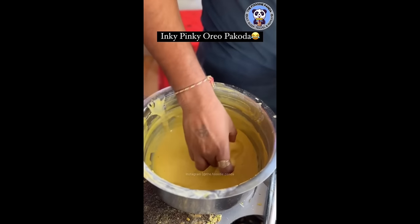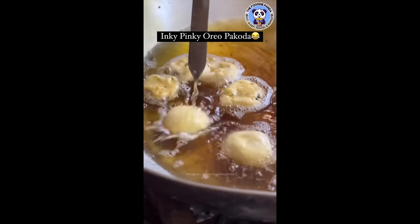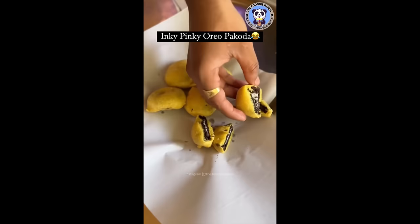Inky pinky funky, daddy bought a donkey. Donkey dies, daddy cries. Inky pinky funky. What the fuck? What are the gora pakora? Go back in your daddy, Laura. India cry. We need chai. What are the gora pakora?